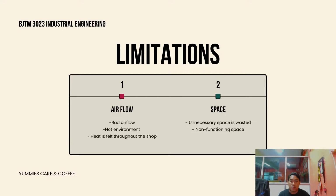Next is the space utilization. The shop has too many unnecessary spaces that are not used accordingly. As an example, the bread shelves are always empty and the ice cream machine is not being used, and fewer tables are placed in the shop due to lack of space.